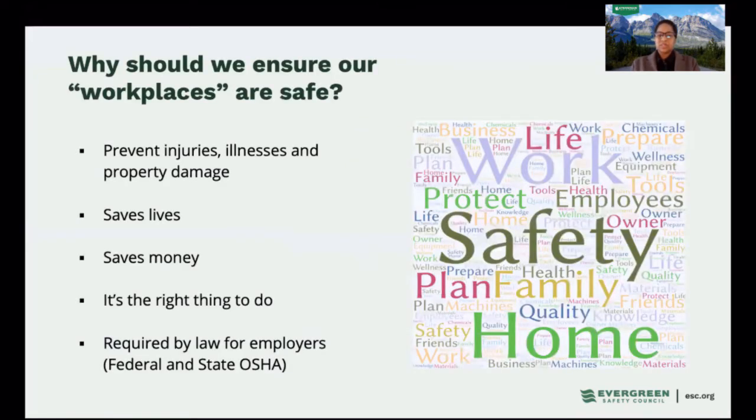And so my first question is, why should we ensure our workplaces are safe? And I believe that we can all agree that the answer to this question is very obvious. Safe workplaces prevent injuries, they prevent illnesses, and they prevent property damage. Safe workplaces save lives, they save money. And at the end of the day, it's just the right thing to do, right? Because accidents, no matter what type of accidents they are, they have such an adverse effect on the quality of life and the nature of business. And so it's just the right thing to do.